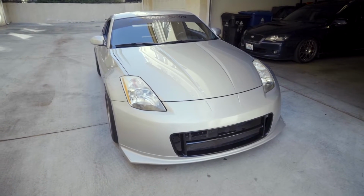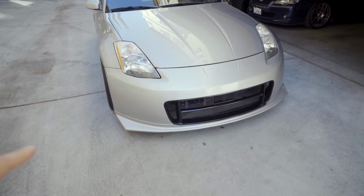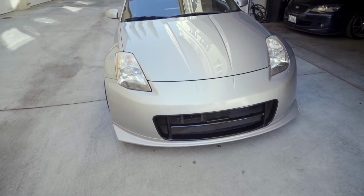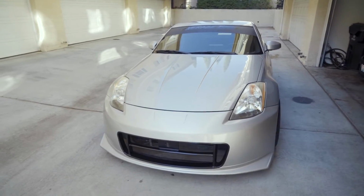All right, so starting with the exterior of the car, obviously you can see it's got an aftermarket bumper on it. This is the Shine, I believe it's Shine Auto Works, the Nismo style bumper. It's fiberglass. I really like the look of it. I think it makes the front end of the car look really nice.